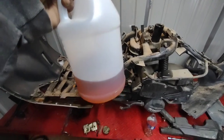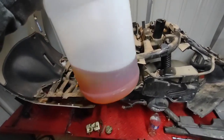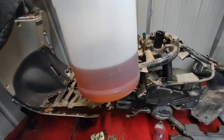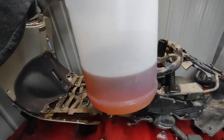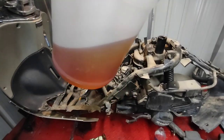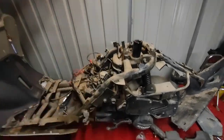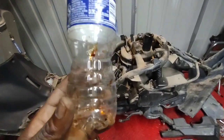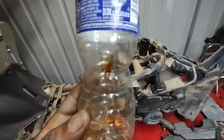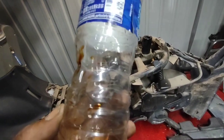Check it out, man. That's what came out of the gas tank. I didn't think there was much fuel in there, but about, I want to say, a quarter of a gallon. Man, look how dark it is. Looks like dehydrated trucker piss, man. Oh God. Yeah, but this gas is 15 years old, so you expect it to look horrible. But look at the gel gum that came out of there.